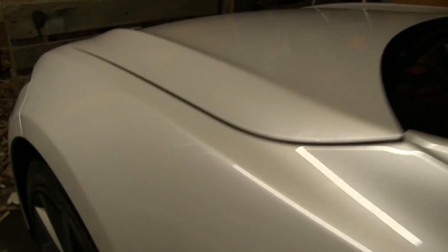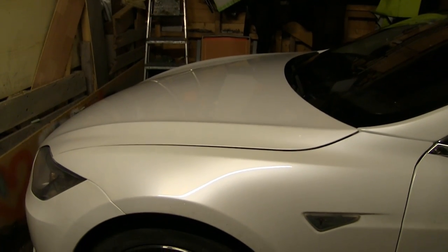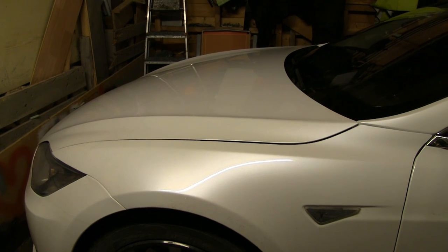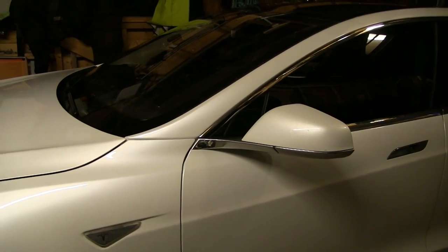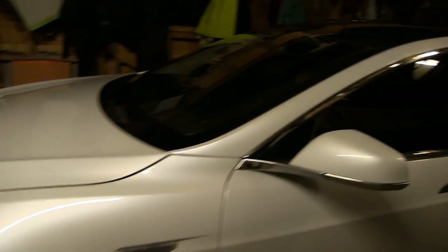I think it doesn't show that on the camera video, but in daylight it shows pretty good. Oh, this is cool. It looks better than the regular standard white. I agree. But it's not washed now because I'm going on a long distance trip tomorrow, so I don't bother washing now.